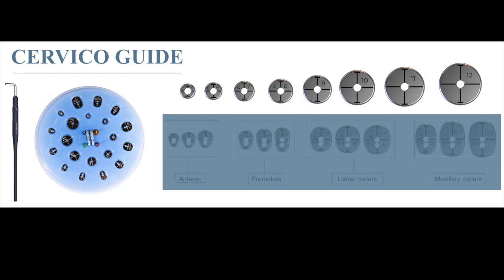Now, you can see that there is a laser T-line in the actual tab itself. It's been laser printed onto the actual tab itself. And then there is a borehole in the center of every tab, which is 2.2 millimeters in diameter. And this is where he will pass his pilot drill to do the first osteotomy.